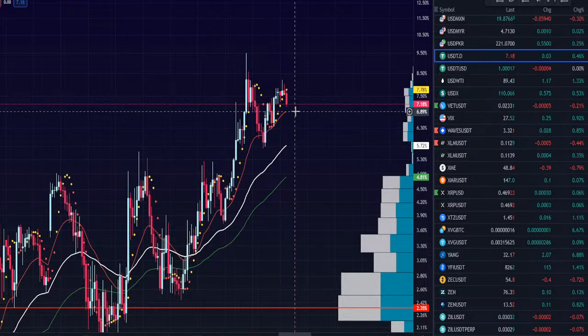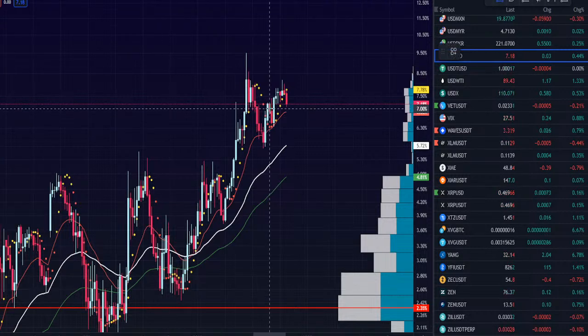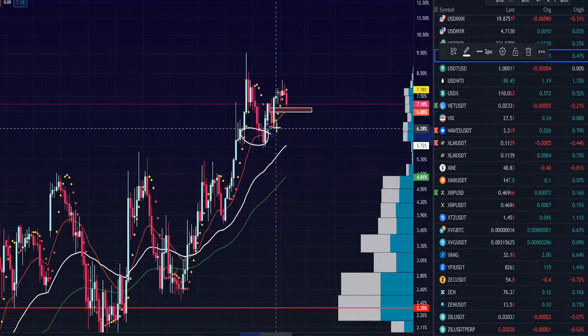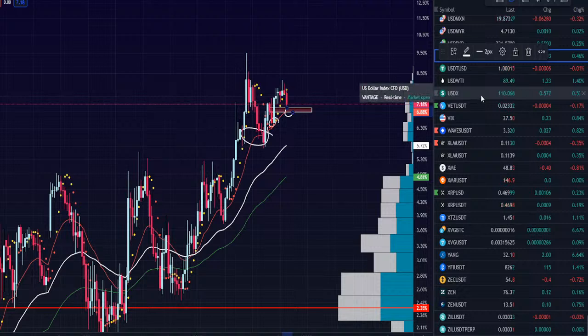But look at this here. The MA21 at 6.90. So potentially another leg up for Bitcoin, yes. And you will see the USD dominance test this area. I am not expecting a break. Why? Because every time this MA21 is holding and bouncing. So be careful with your longs, okay? Be careful with your longs. Enjoy as much as you can right now. Yeah, you must be happy, right?